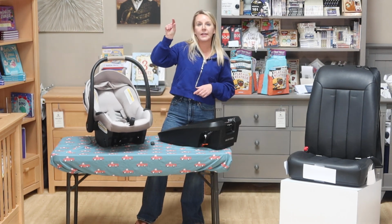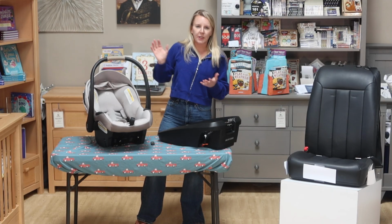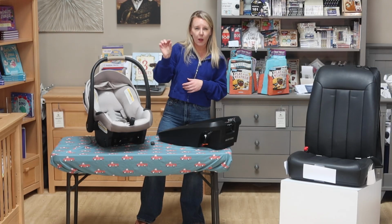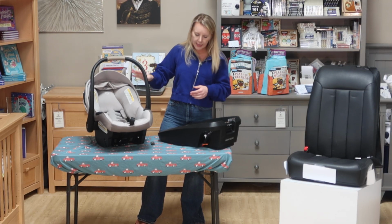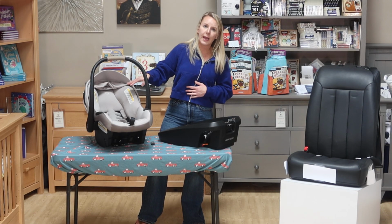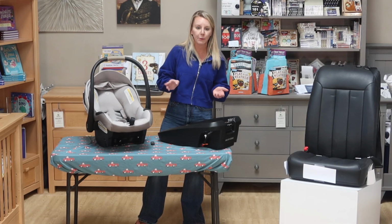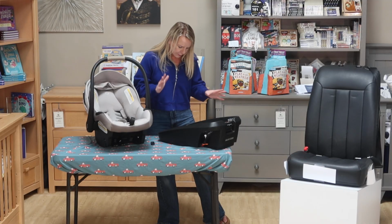Now you're gonna need 1 inch of headroom above the shell. Before you move to your next car seat, you always want to make sure that your kiddo has at least 1 inch of shell above their head. So if they have less than that, then it's time to move to the next size. But again, we are looking at a 32-inch limit for height for kiddo and running between that 4 and 30-pound weight range. So whatever they hit first, you've got to move up to the next size car seat.